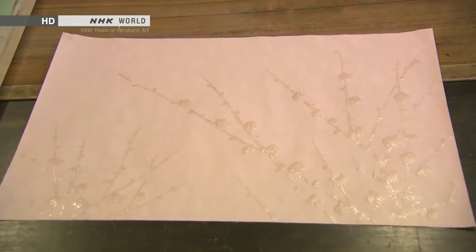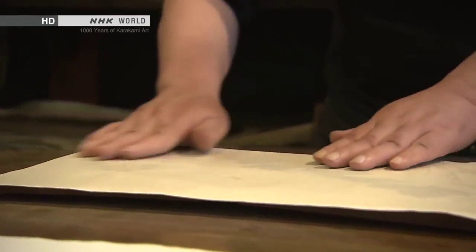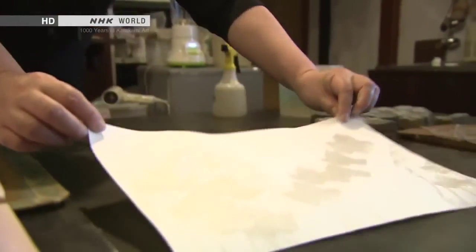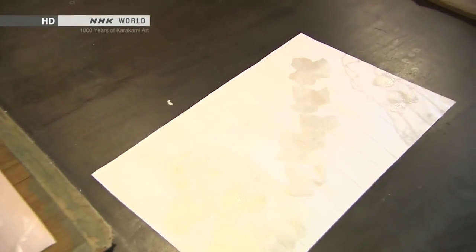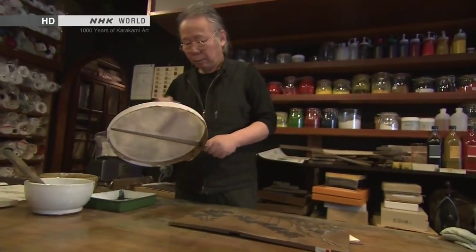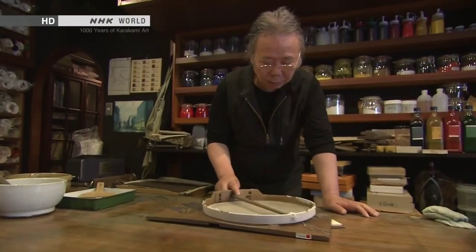A sagabone book is made with 12 sheets of karakami that are bound together. Kenkichi's ancestors mixed colors and gently rubbed paper on wood blocks to create their karakami, just as he does now. The 11th owner of Karacho has inherited a form of beauty developed over a millennium. He continues the tradition and will pass it on.